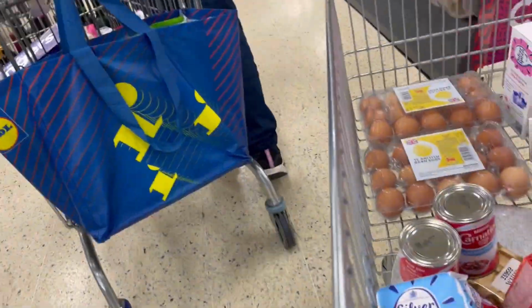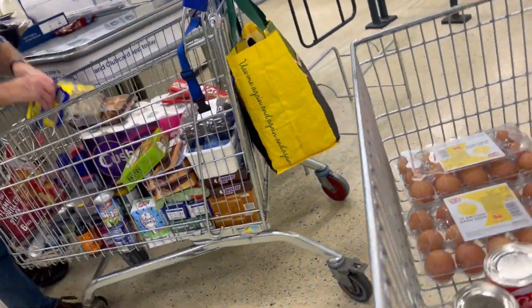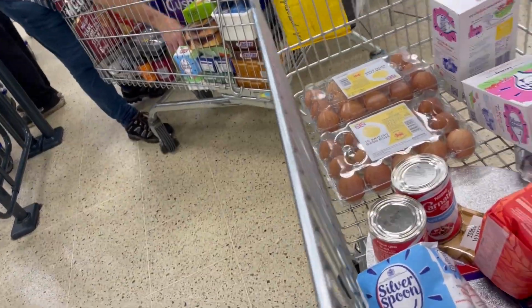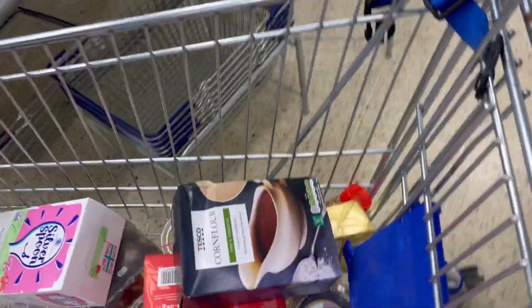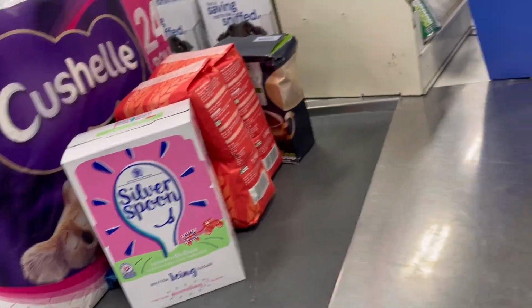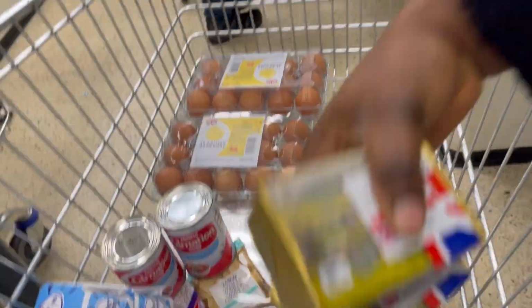So I moved ahead to pay for the things and get ready to go. Everything about this country, you have to queue up. So I have to wait for the man in front of me to pay for his own things while I do the same for mine. So I started bringing out my items, and that was it. I paid for everything, and finally I was on my way.